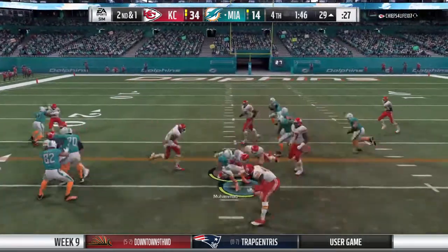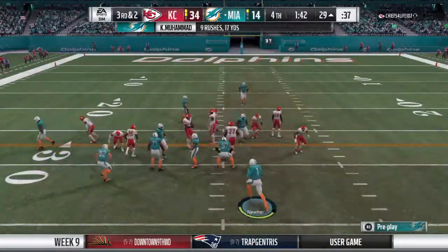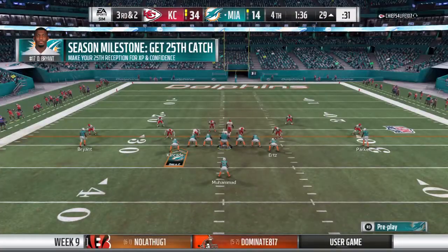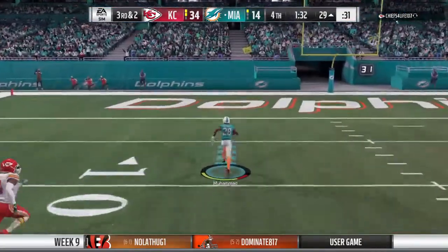They go again with Muhammad. And this time the yards won't come so easy as they'll, in fact, tackle him behind the line. They'll lose a yard, and it brings up 3rd. I think it's pretty evident we can say what a difference a week makes. Last week, he ran pretty much wild, didn't he? Did pretty much what he wanted to do.